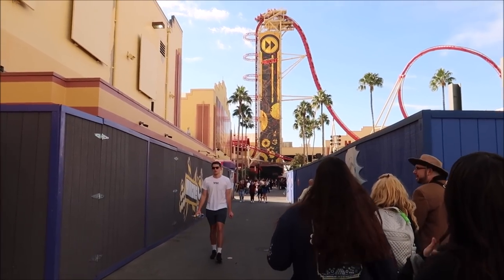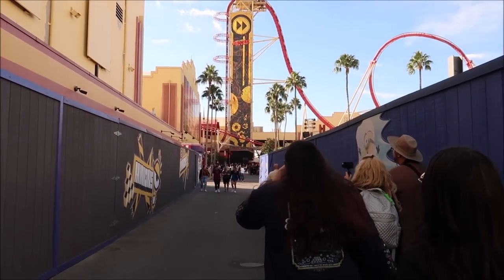to Islands of Adventure, and I think we're gonna go directly to Hagrid's. That's a way to start the day.